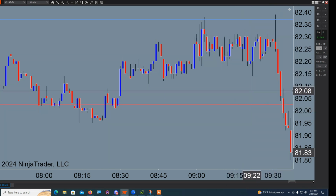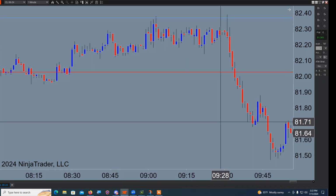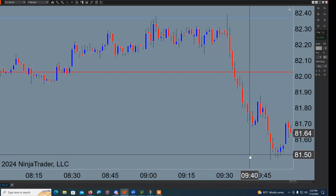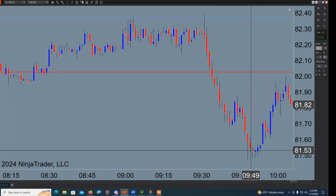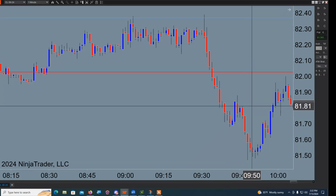Price very quickly breaks down. I trail it, and I squeezed something like 40 ticks out of this move. The actual move was like 65 ticks, and I got 40 ticks out of that. So in crude oil, I did slightly better than break even after commissions, just slightly better than break even.